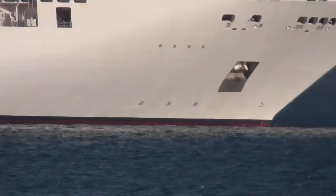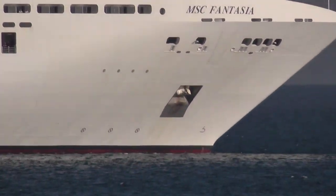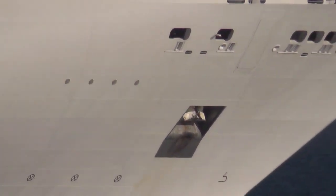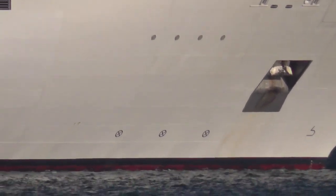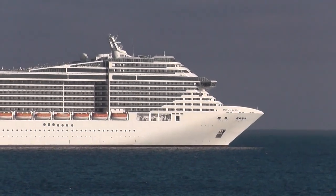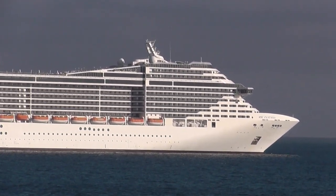You also notice that the water has stopped coming out of the bow. I've a sneaky suspicion that is wastewater polluting our water. Cruise ships get a lot of bad press for their environmental impact.